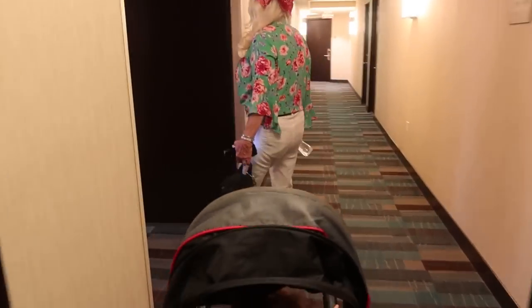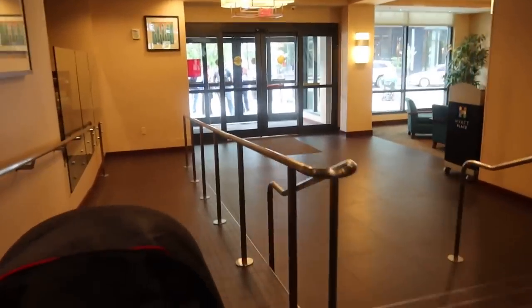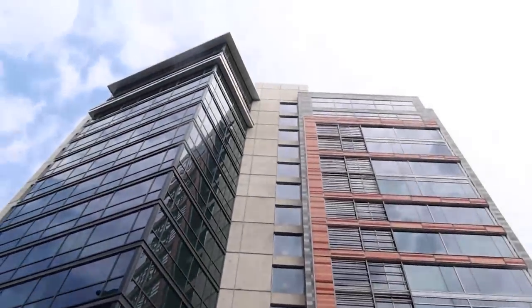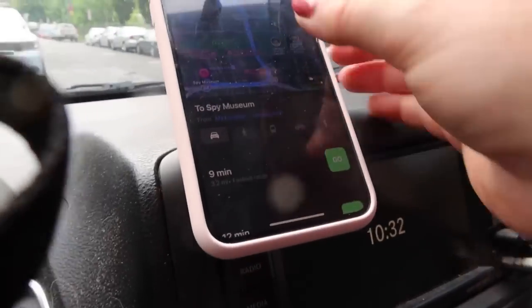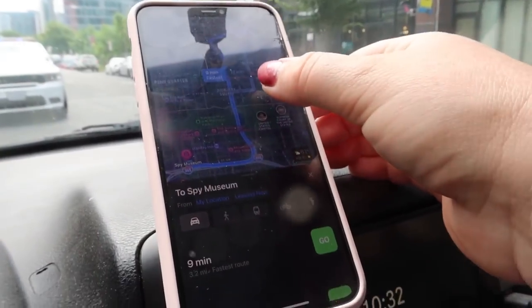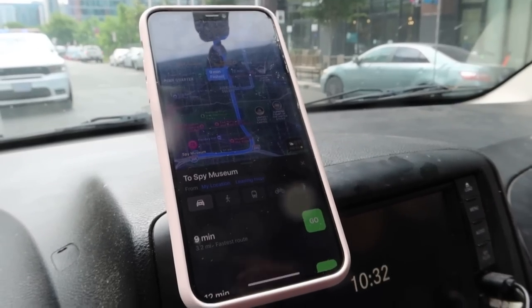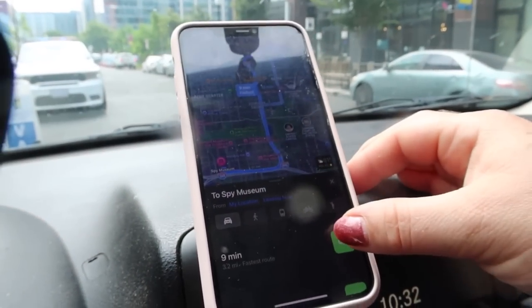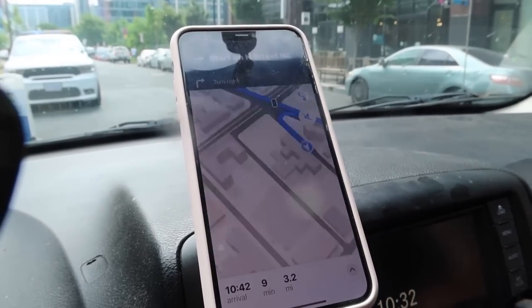Down the hall. Down here, they've been keeping our van for us. Here's our hotel. We were up on the 10th floor. We're 1.8 miles from the Spy Museum, over on the Capitol Hill side of things. So I'm gonna get us over to that, and then I'm gonna try a new parking garage over there.